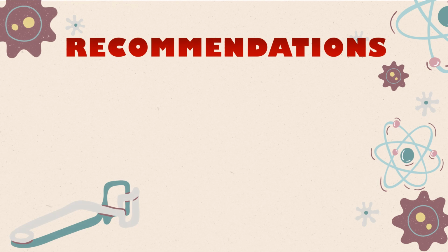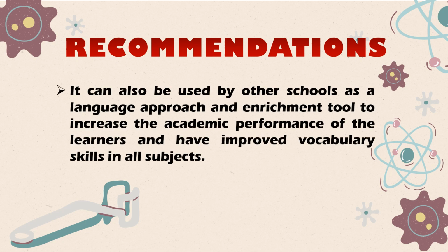Currently, the vocabulary quadrant is utilized in Maragondon National High School in all learning areas as a vocabulary development and enrichment tool. It can also be used by other schools as a language approach and enrichment tool to increase the academic performance of the learners and have improved vocabulary skills in all subjects.